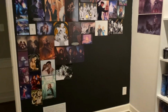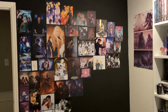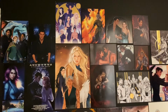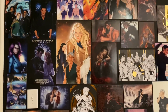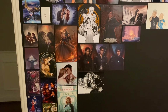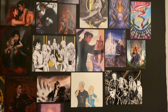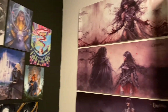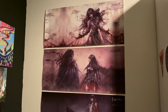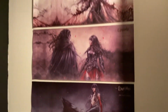It's done. Okay, so imagine there's a chair here. I don't know how high up it's going to come, which is why I left a good chunk out there, but I think it looks great. Definitely some of my favorite art prints. And over here, we have the Fae Crate Nevernight dust jackets, which I'm obsessed with. Literally, some of my favorite. I mean, look at Trick. Look at Mia. She's so badass. I'm obsessed.